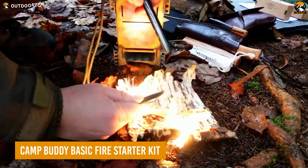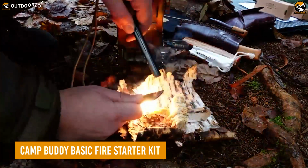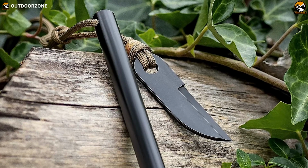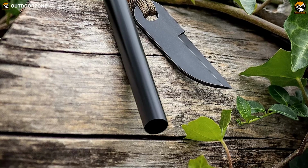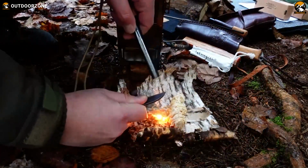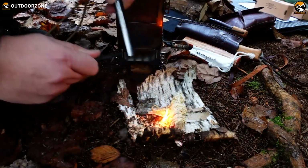Here's the basic fire starter kit from TrailBuddy to fulfill all your fire starting needs during a hike. This one's simple, with the ferrocerium rod and a striker tied with a reliable paracord. A perfect amount of ferrocerium mixture makes sure it's proper temperature and spark, regardless of any weather conditions.